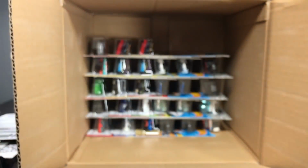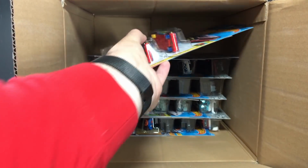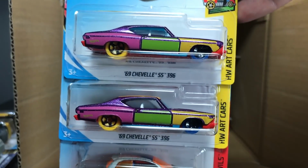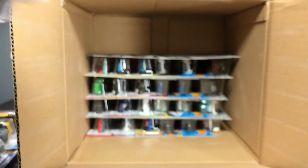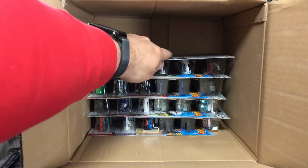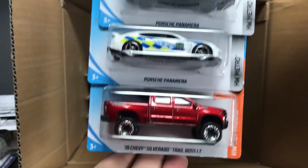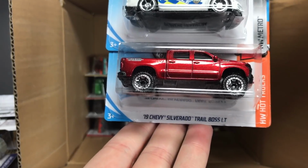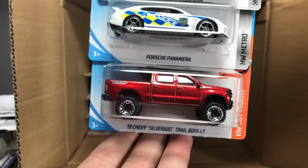And then another Groomobile. I'm saying it right? Groomobile. 2 of the 69 Chevelle SS. And then the Fiat 500. 2 of the Porsche Panamera, the police version. And there is another very popular model that debuted in the end case, the Silverado Trail Boss.